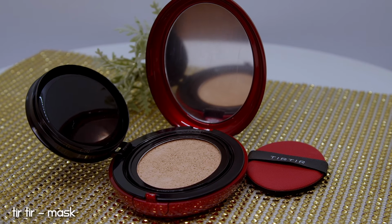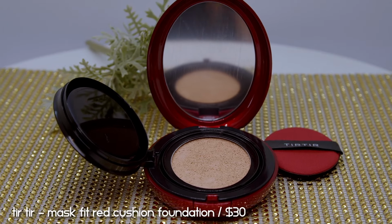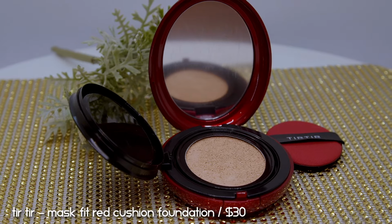So this is by the Korean brand TIRTIR, and it's the Mask Fit Red Cushion Foundation, and this retails for approximately $30. Now, I got mine off of YesStyle, and YesStyle sometimes is running some sales, especially on this product, and I do have a rewards code with YesStyle. It's always in my description box down below. So I actually did pay a little bit less because I picked this one up during a summer sale.